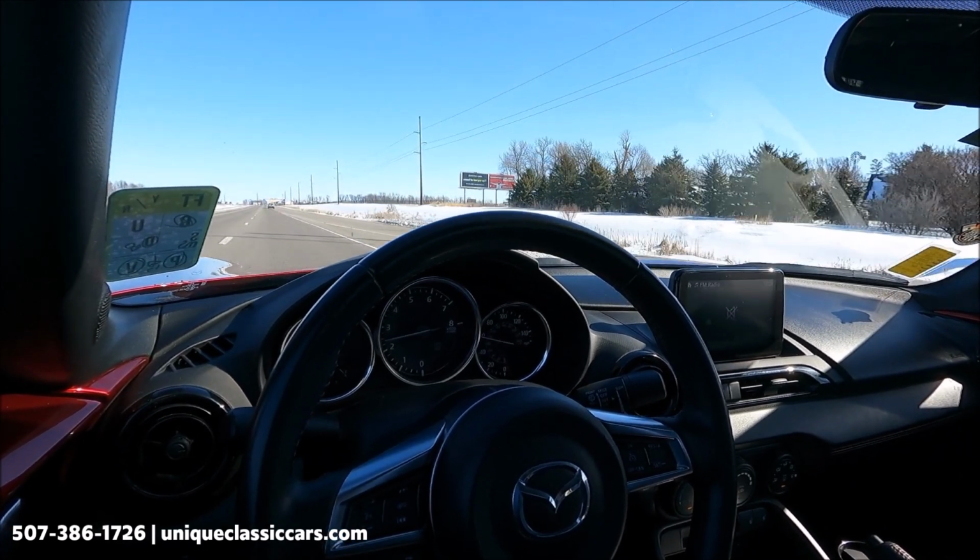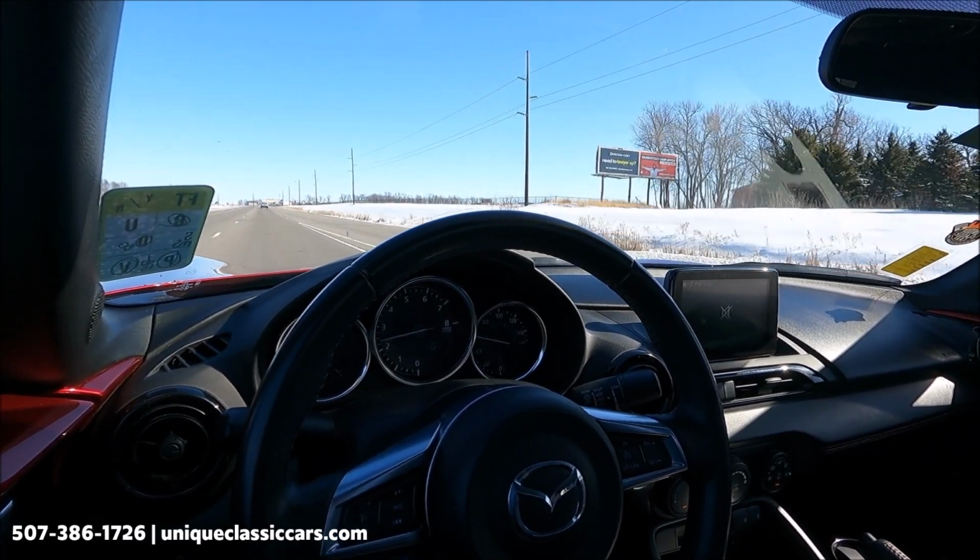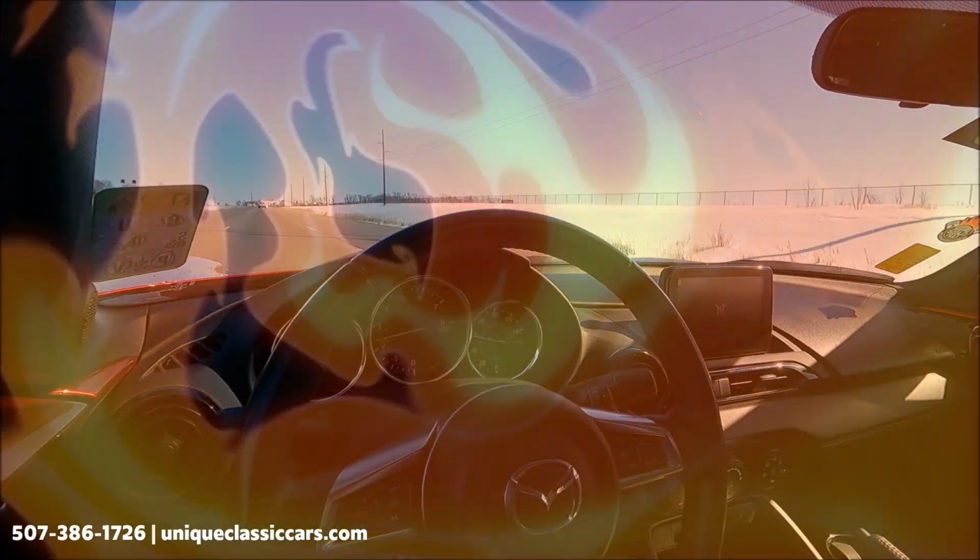Definitely want to check out this 2019 Mazda MX-5 Miata, a Unique Classic.